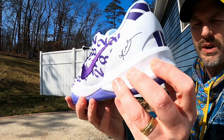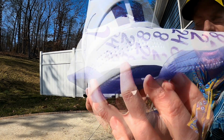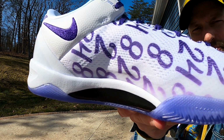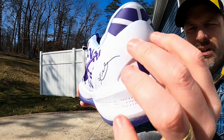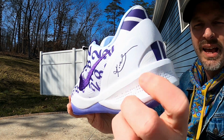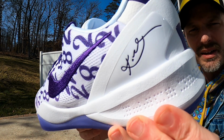As we go to the back of the shoe, it has those braille accents. And on the inner half of the shoe, you can see the black carbon fiber wrapping up to the midsole area. Looking at the back of the shoe, we have this hard plastic heel anchor that comes up, and that helps to hold your foot in so it doesn't slip out while you're running or playing. And of course, we have that purple Kobe Bryant signature. I think that looks nice.